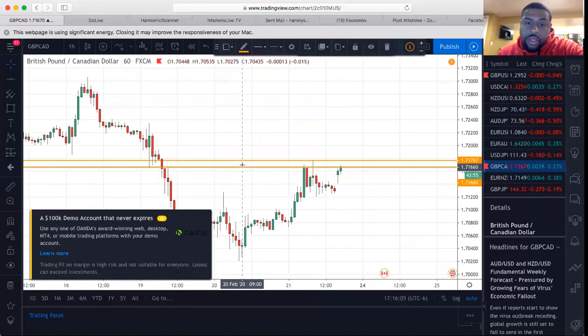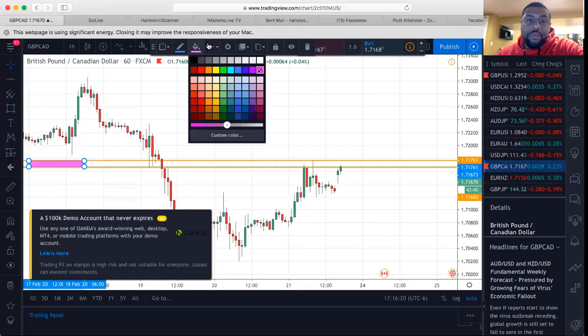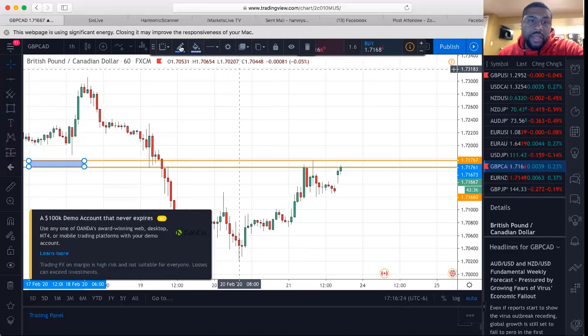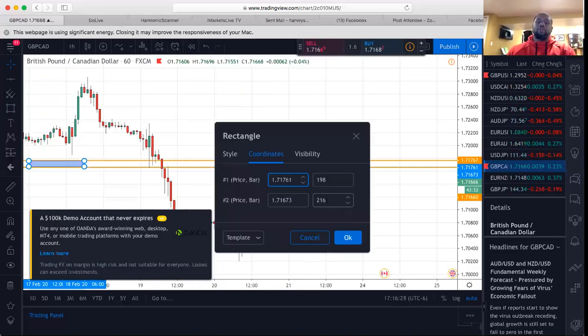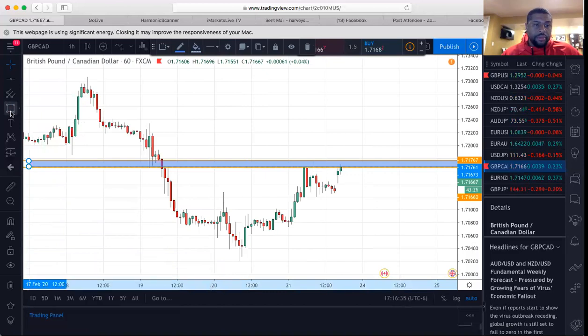I want a little more clear move, so I'm going to make this a little higher right here, make this my zone. And I'll actually get in this trade if it follows my trade rules. So change this back. Boom. Resistance level. I'm down here.